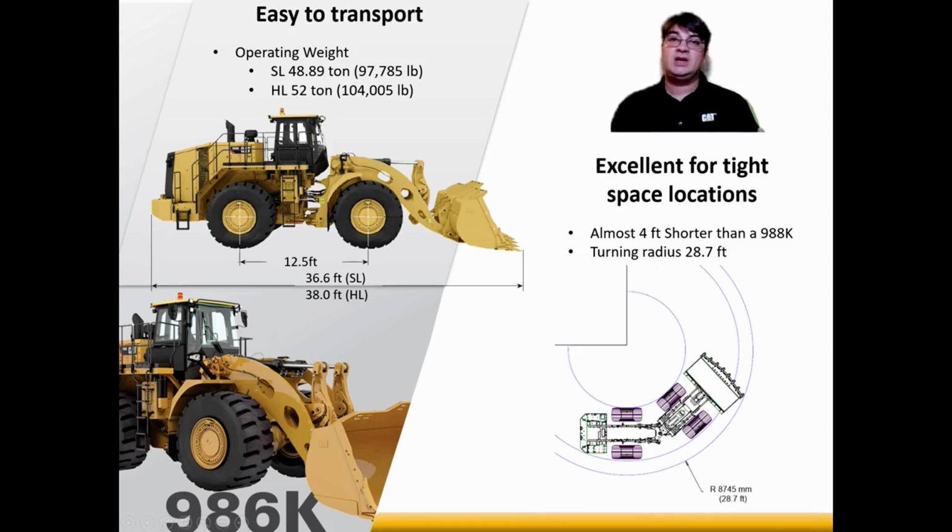Another excellent feature of the 986K is the operating weight that it has and also the length of the machine, making it easy to transport between different sites. This makes it excellent whenever you're operating with mobile crushers. You can move both the mobile crusher and the machine from site to site, it's easy getting the permits, and you most likely will not have to disassemble either the wheels or the bucket to move it from location to location.